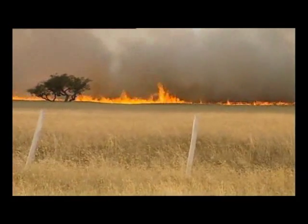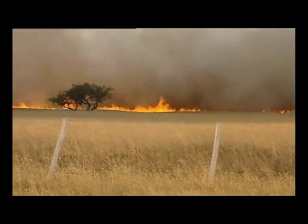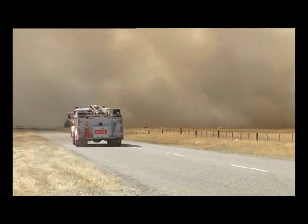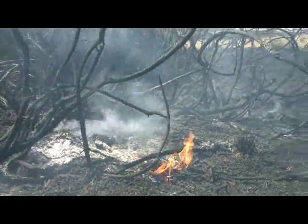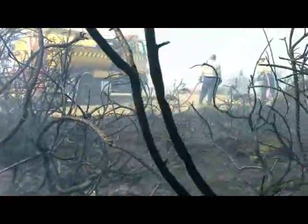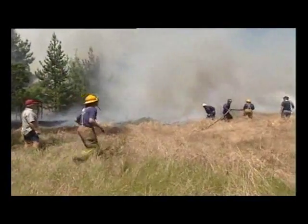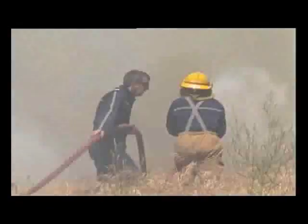A 7 kilometre wall of fire racing through tinder dry paddocks. Scrub and grass fires are a regular threat during the hot, dry and windy summer months. They're physically and logistically challenging. A fire out of control. And every available firefighter in Canterbury and nearby regions called in to help.